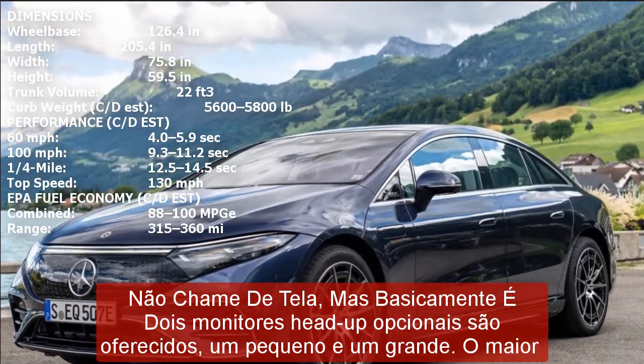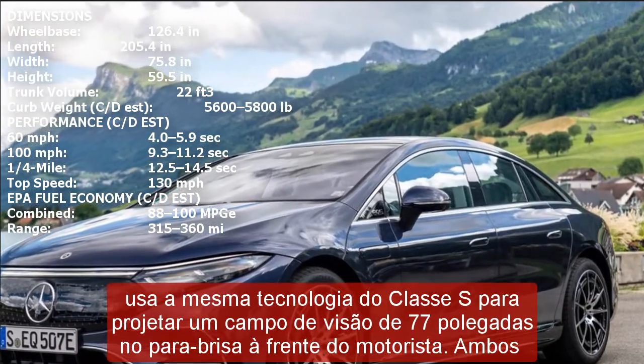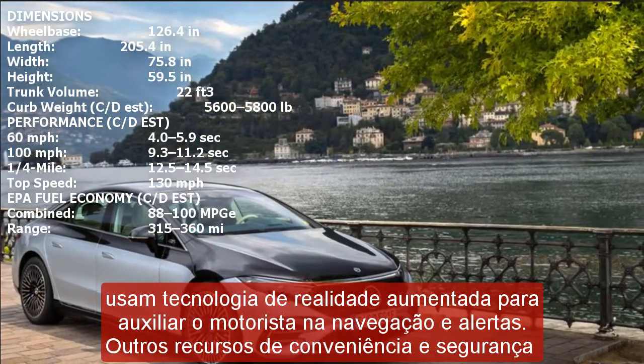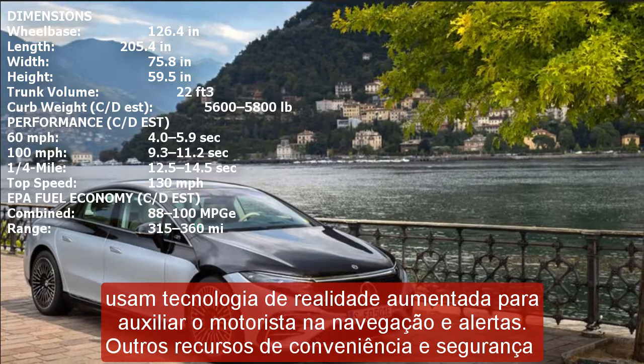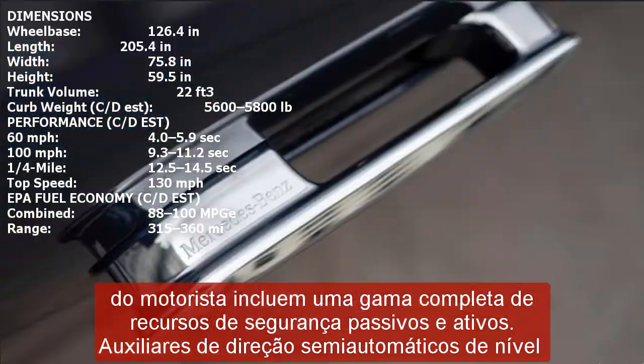Even the executive seats split 60/40 and fold down to increase cargo space, which is already generous thanks to the hatchback design. A total of 10 USB-C ports are scattered around the car and 6 of them can deliver up to 100 watts, enough to charge a laptop.